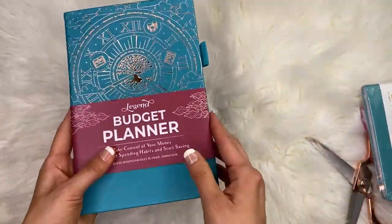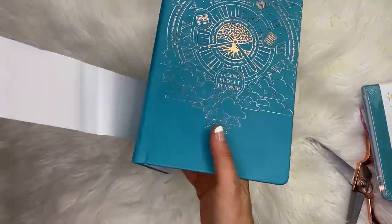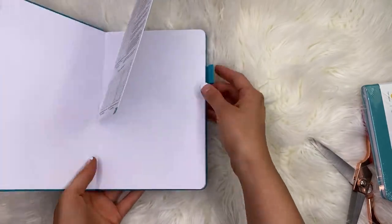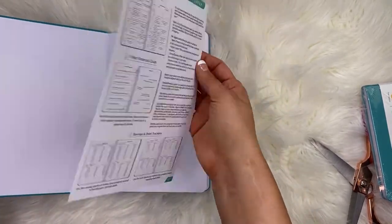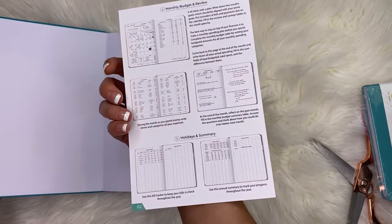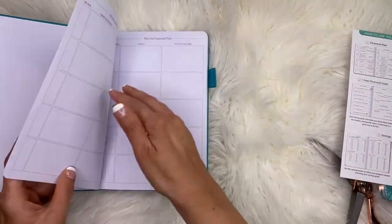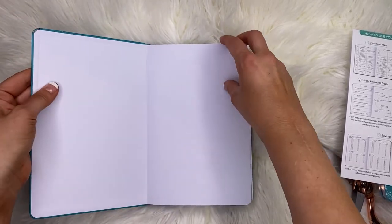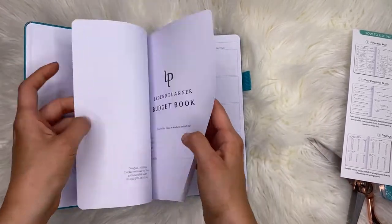So you get an elastic band and then you have this wraparound over here. And you have a little pen holder and you have a how to use your Legend budget planner. So steps 1, 2, 3, 4, and 5. And this is a hard sort of cardboard. It's not flexible in case you're wondering.